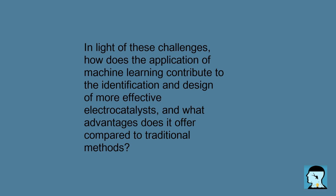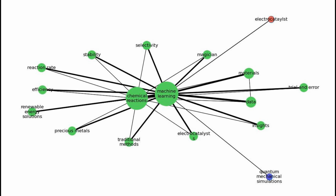In light of these challenges, how does the application of machine learning contribute to the identification and design of more effective electrocatalysts? And what advantages does it offer compared to traditional methods? Machine learning plays a significant role in helping researchers identify and design more effective electrocatalysts by addressing the challenges that traditional methods face.